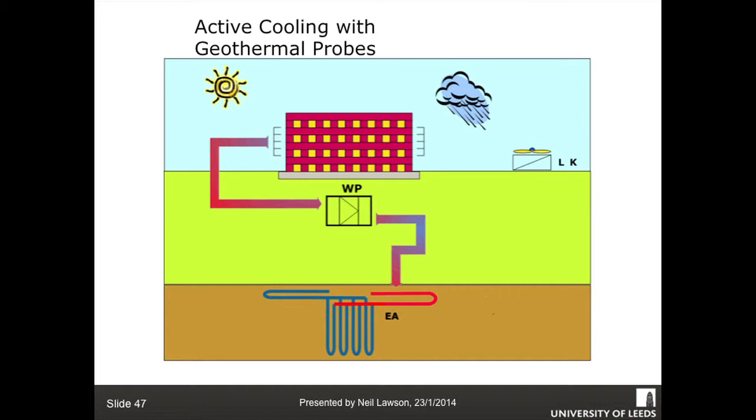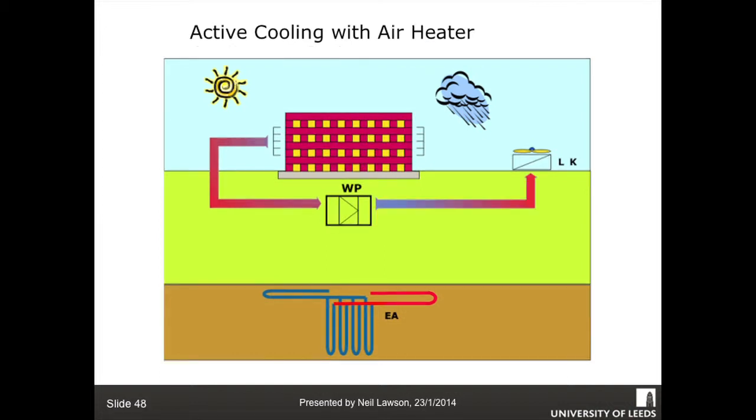Now we're actively cooling. So the temperature in the ground is raised, so we've done more cooling. We're now actively having to run the compressor to cool it more. We've overheated the ground, so our load across the year is too high for the ground, so the rest of the energy is now being blown away in the air.